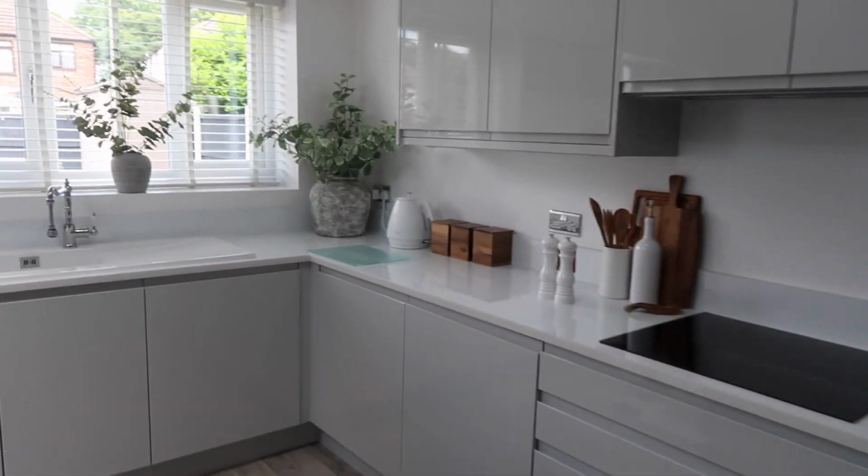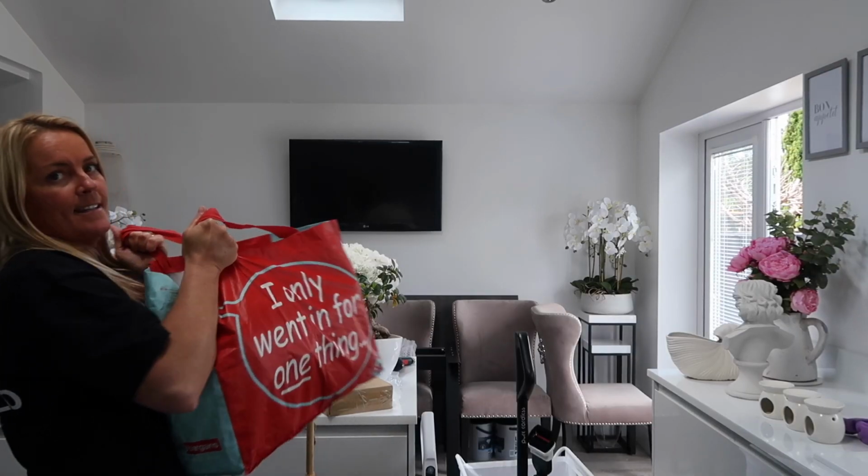But what I will do is show you what I bought from Home Bargains. Right, we have a nice big bag of Home Bargains things. I won't show everything, there's some lady things. I got some more of these sweet chili chicken bags. They are basically little bags. Pop your chicken breast in, or vegetables, whatever you want to put in it, fish. Sprinkle in the sweet chili sauce at the bottom.